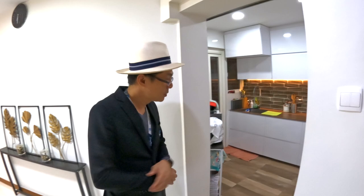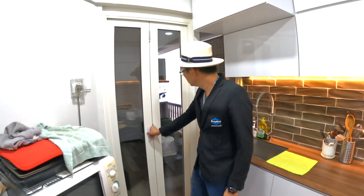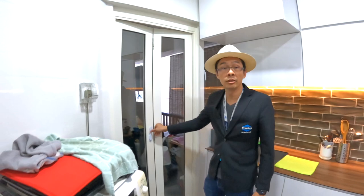So you can see that it's actually very, very well renovated. Alright, and over here we have a yard. Alright, the yard opens up. You will be able to see that there's actually ventilation. Okay, so this means that the options for drying your clothes are more than just washing. Right? Now let's go and look at the living room.